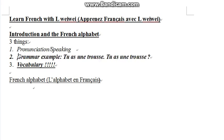Secondly, grammar is the second most important thing when learning French. An example of this is these two, which are the same sentence but with different punctuation, one with a full stop and one with a question mark. Tu means you, and a means has, from the verb avoir, which is to have, une trousse, which is a pencil case. So the first sentence means you have a pencil case, but the second is exactly the same with different punctuation. It actually means, do you have a pencil case? So the use of punctuation comes into the category of grammar.